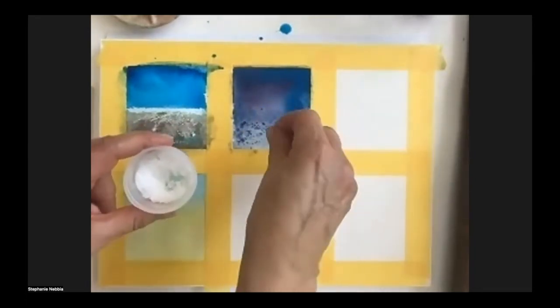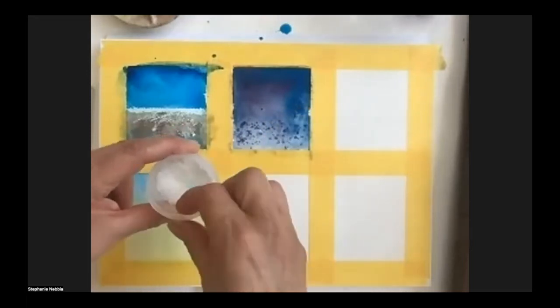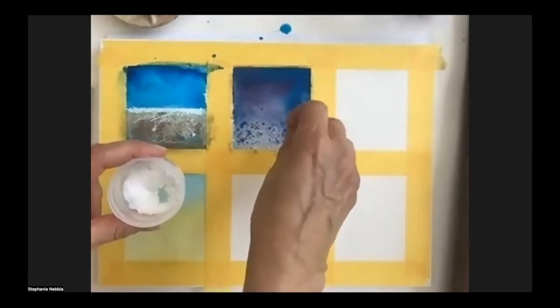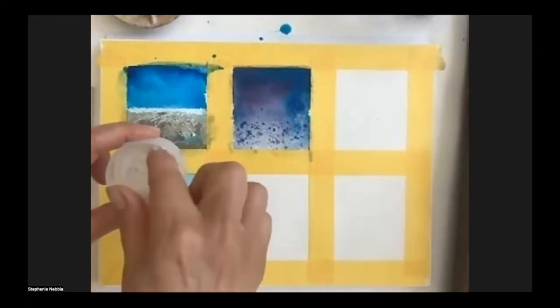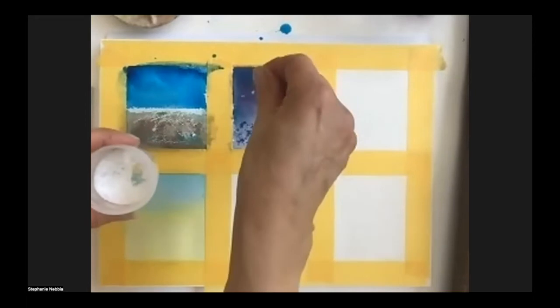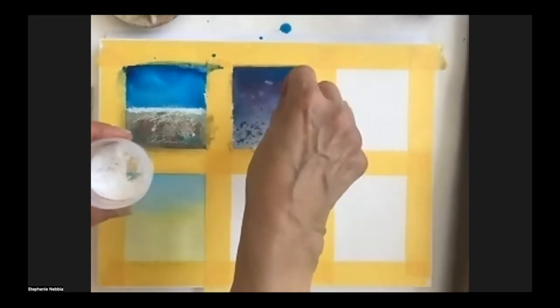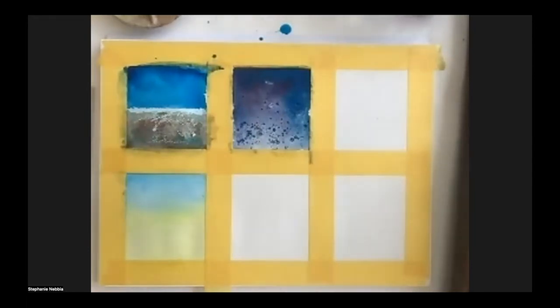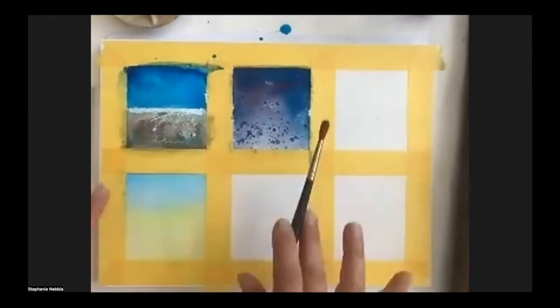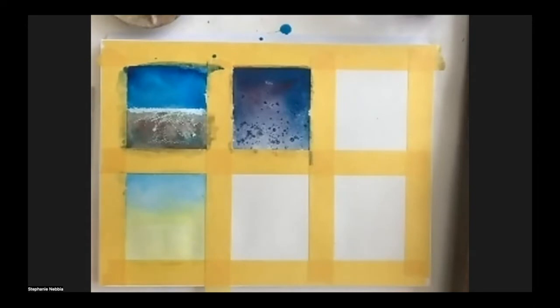But in the foreground here, thinking about all those rocks and beaches and things with lots of texture in the foreground, I'm going to put quite a bit. And then in the sky, I might just put a few bits and see what the contrasts are as they occur. I'm going to leave that to dry for a bit and then do another one.